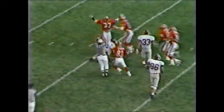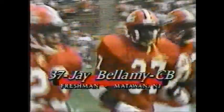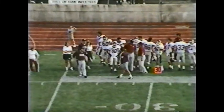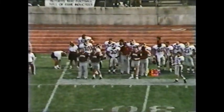Benestat kicks it high and fairly deep. It goes back to Williams at the 3. Bellamy, the freshman out of Mattawan, and he came down there like he was shot out of a cannon. You read my mind. My God, I tell you, he had rockets on his heels that time. He came in unblocked and aggressively made the tackle. He looked like a missile that time. You won't see too many better open field tackles than that.